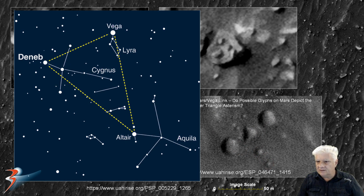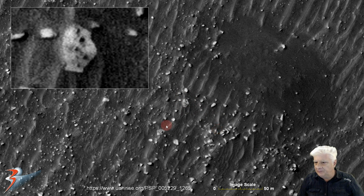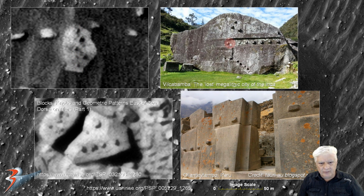So are we looking at a depiction of the Summer Triangle Asterism and the star sign of Cygnus? Then we're looking at the alignment of those small parts on that piece. There we've got 3 in a row, and here we've got 3 in a row as well. And it reminds me of the alignment of those protrusions or knobs on this piece. This is also very similar to it. This is from Blocks, Knobs and Geometric Patterns East of Zia Dorsa on Mars, Part 1.